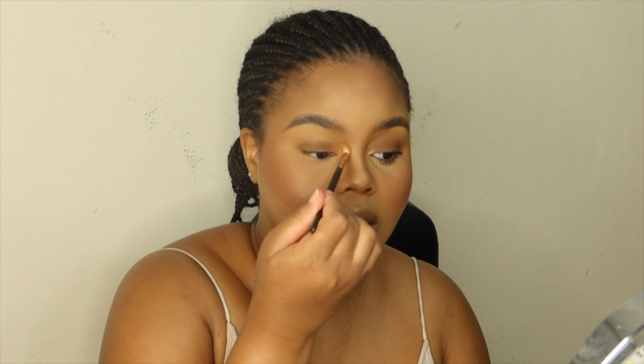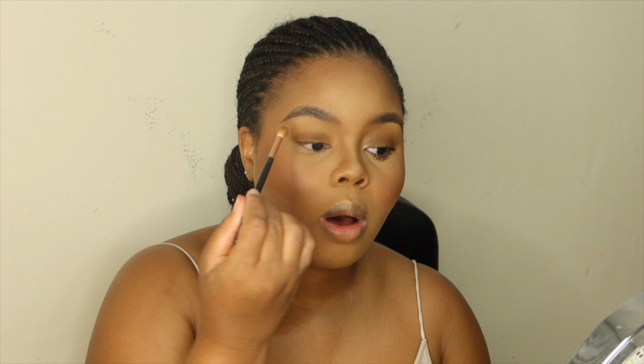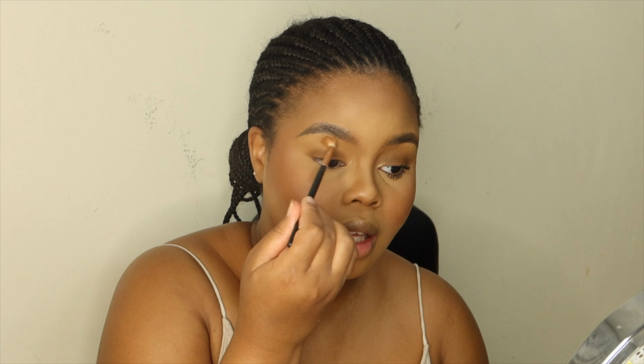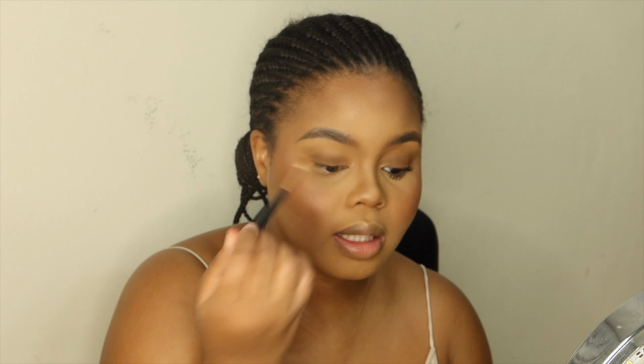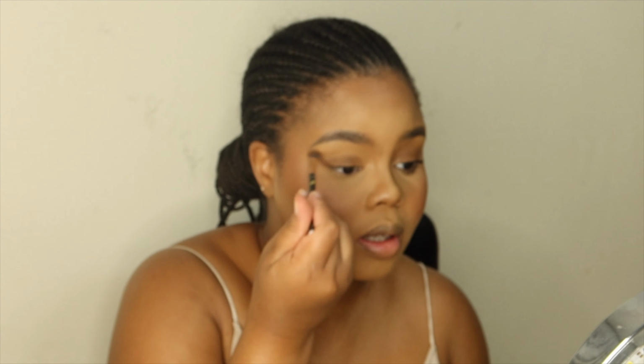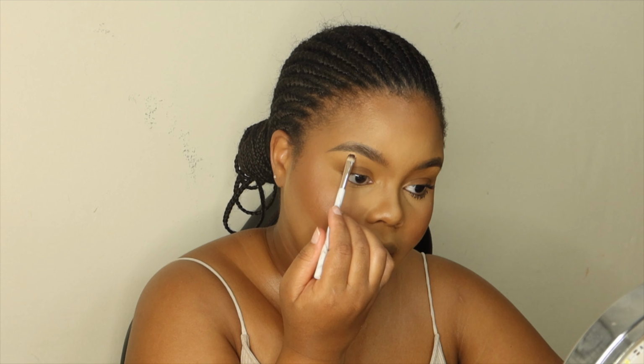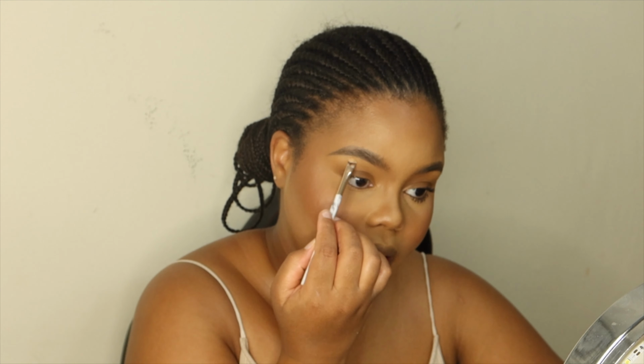Nothing too serious, nothing too hectic. Even if it doesn't come out perfect, even if you don't get all the product to stick on your eye, it is okay, as long as there's a little something there, you know. I do want right under my brow bone to be a bit lighter, just as this side. So I'm gonna take my light skin tone powder and just add it on right there.